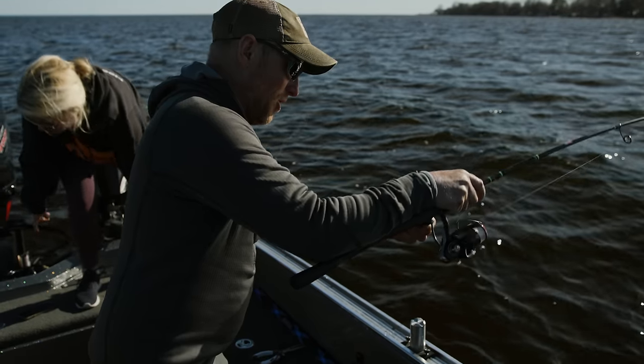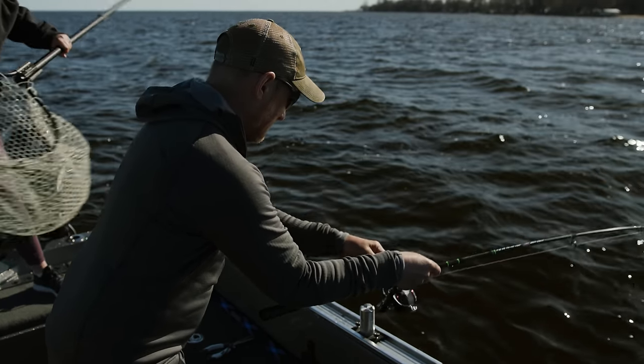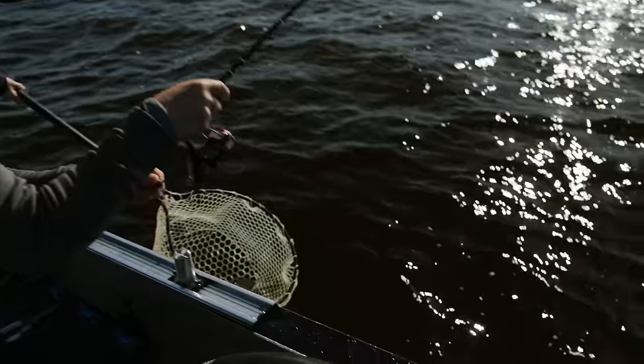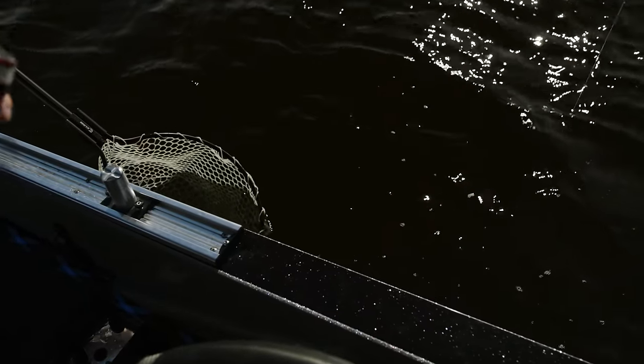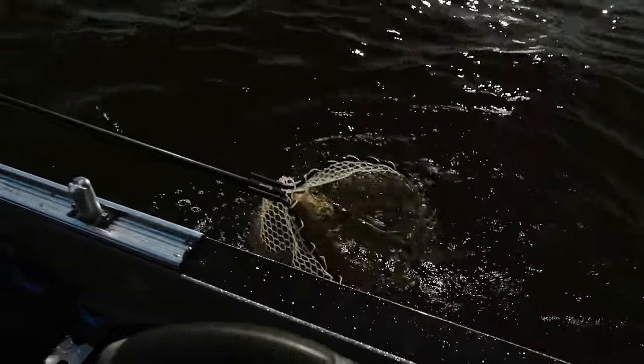Oh, right under the boat. Was that the side of the boat here? Yeah, that last little hop. Okay, let's see, here he is, and we got ourselves another giant walleye. Oh, Jolly, that's a beauty too.